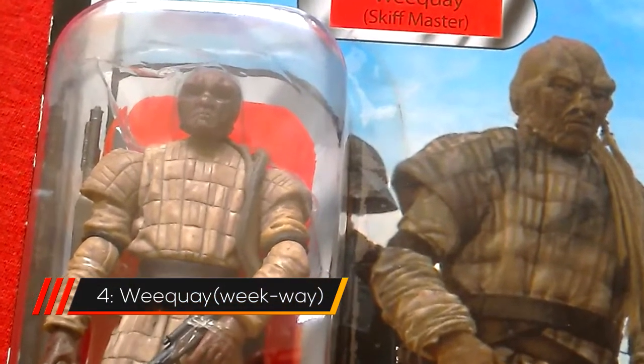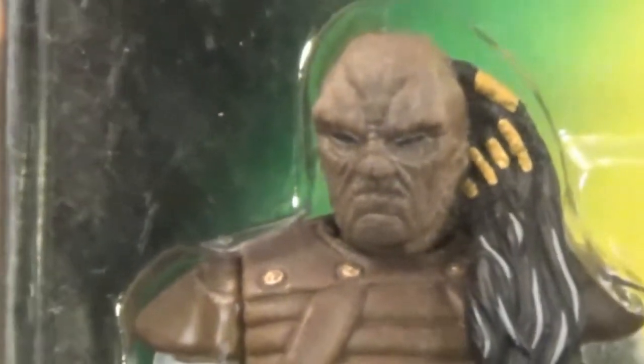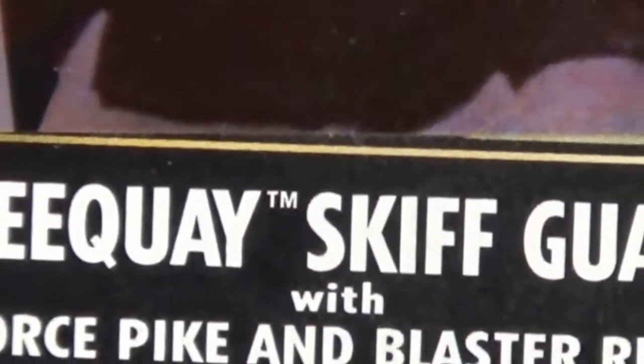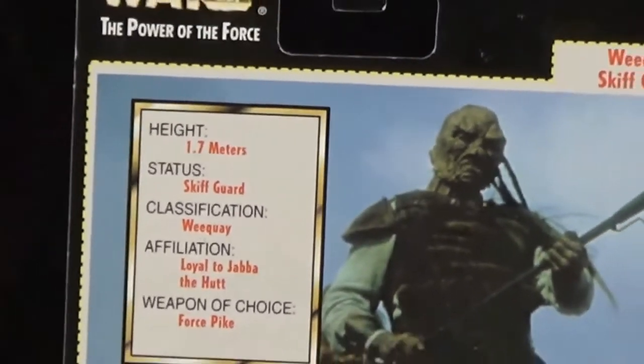Number 4. Weequay. Weequay, one of Jabba the Hutt's guards, is not really all that rare, but if you have a certain limited edition version of the figure, you could be looking at a nice chunk of change. Released as part of the second incarnation of the Power of the Force line during the 1990s, a carded mint condition Weequay is worth about $35. Not a fortune, but still a nice return on investment if you bought the toy when it was first released.